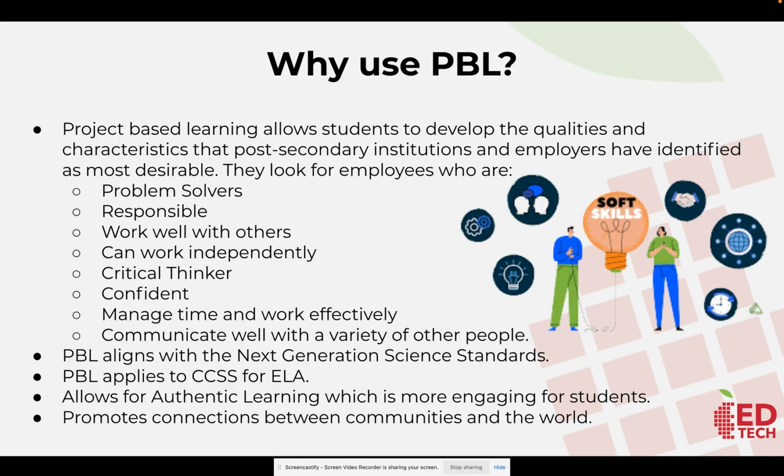As I mentioned before, it allows for authentic learning. That authentic learning is going to be far more engaging for students. It's going to make students really, hopefully, want to do the work, be personally invested in what they're doing, rather than just kind of following instructions and doing the minimum of what needs to be done to get the assignment completed.